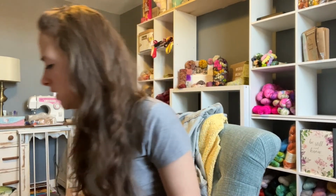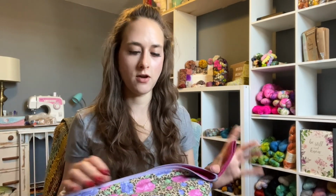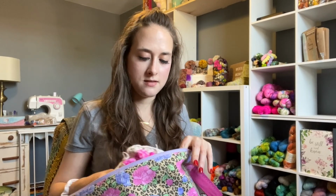So I've been knitting a lot. I feel like it's a lot. I did seam up my granny squares, which I'm not going to make a behind the scenes. I'm going to put that in the actual vlog. You'll see me putting together my granny squares. I seamed up the back.